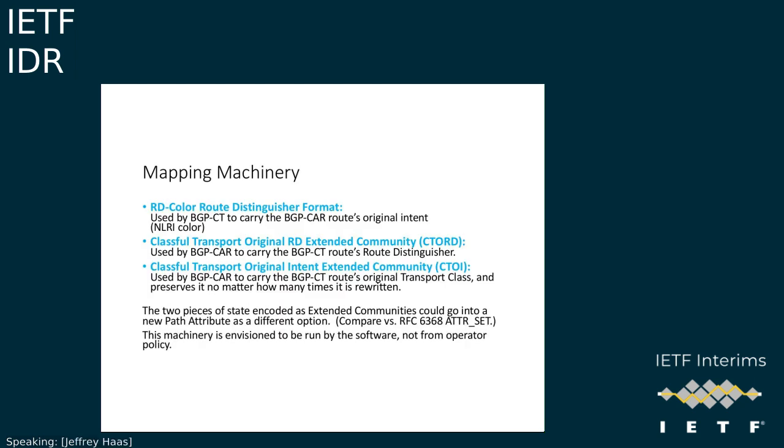So what bit of machinery looks like it can be usable for this sort of thing? And there are three specific constructs that I've come up with through this initial pass. The first one is in a CT context. CT carries a route distinguisher as part of its format. A route distinguisher has enough space in it to actually carry a 32-bit color. So a new route distinguisher is defined. There's a space for 65,000 of them. There have been 3 defined for many, many years. So there's plenty of space for new ones. A new one is defined that carries a color intent.